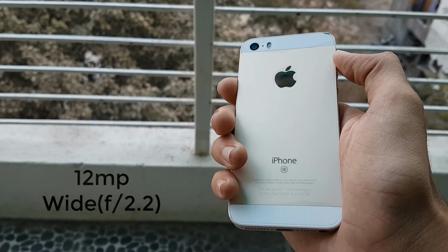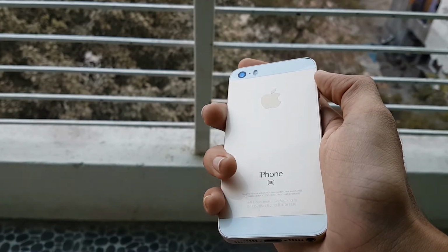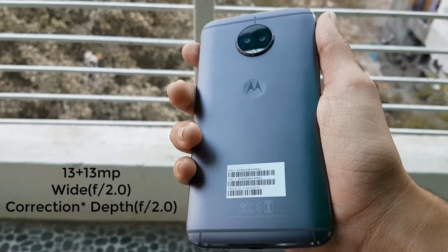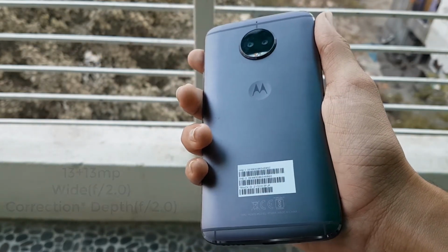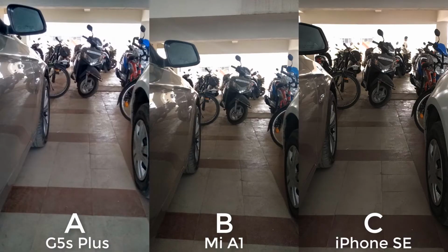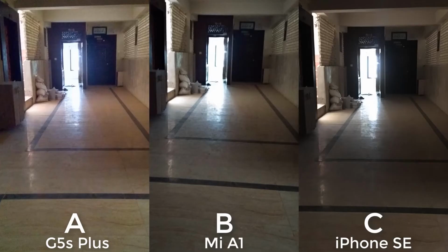On the iPhone SE, you have a single camera that is 12 megapixels, which has an aperture of f2.2. And on the Moto G5s Plus, you get a 13 plus 13 megapixel camera. One is a wide-angle normal lens and the other one is a telephoto lens. Here are some samples taken on these phones. We already have a camera comparison of these three phones, and in most of the pictures I saw that the iPhone SE was better. Yes, iPhone SE took better shots when compared to the Mi A1 and the Moto G5s Plus, but low-light shots were better on the G5s Plus because of its lower aperture.